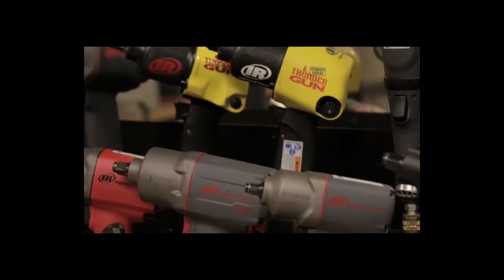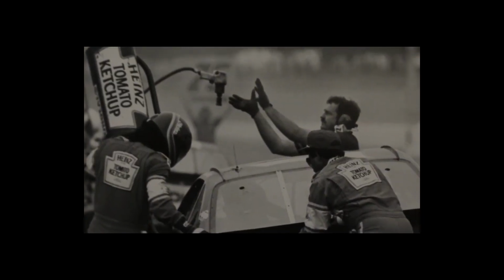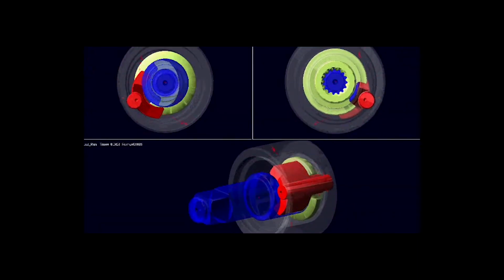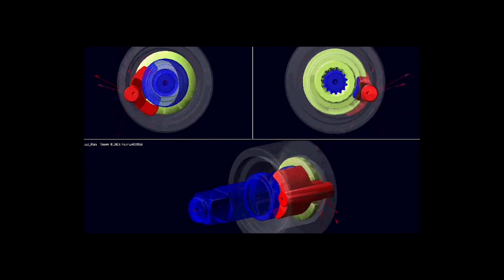There's a couple other mechanisms that I should let you know about. One is called the rocking dog, the other the swinging weight. These are very important mechanisms too, although they're not as widely used as the twin hammer or the ball and cam mechanism. The swinging weight mechanism is the mechanism used in the Thunder Gun in the NASCAR races. This mechanism is designed so a specific amount of energy is stored in the mechanism prior to engaging the lug nut. This allows you to get the job done very quickly. It's a fast tool. It's the fastest gun around.